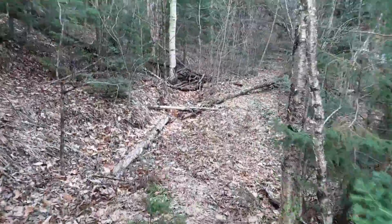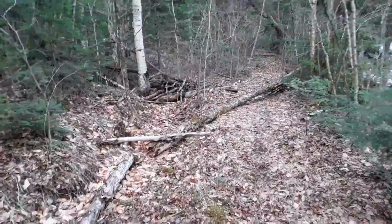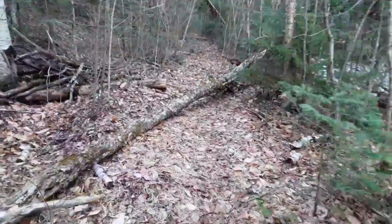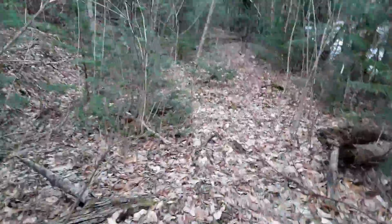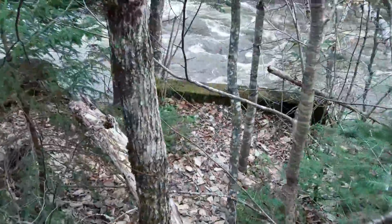Also, right here in front of me is a culvert from the train company, and it's still being used today. After all these years, it hasn't clogged up. Let me sneak in there and show it.